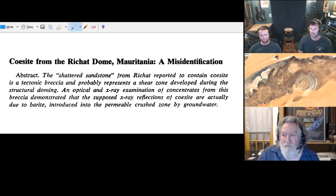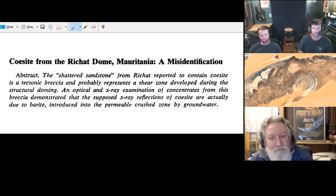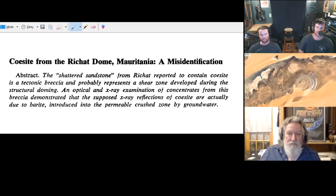Okay, let's see. We've got several beautiful examples here. Oh, look at this. Here's a shatter cone from Steinheim Basin. You gotta share it with us. Switch your share screen, stop that share and start a new one. Okay, we'll try that again then. Brad's background is the Richat structure. Yeah, good. Okay, here we go.